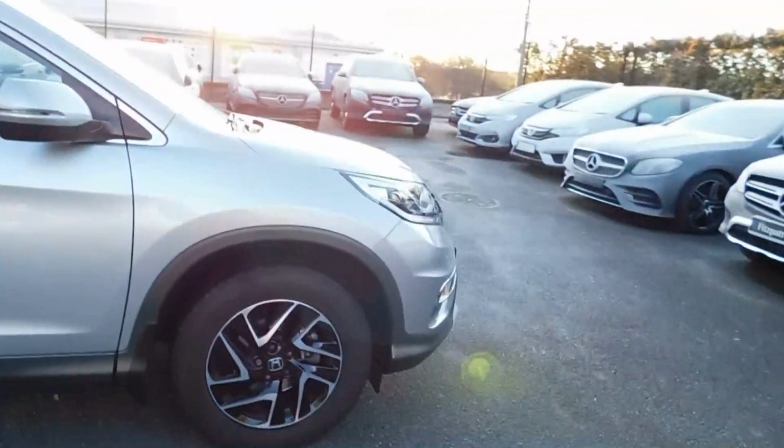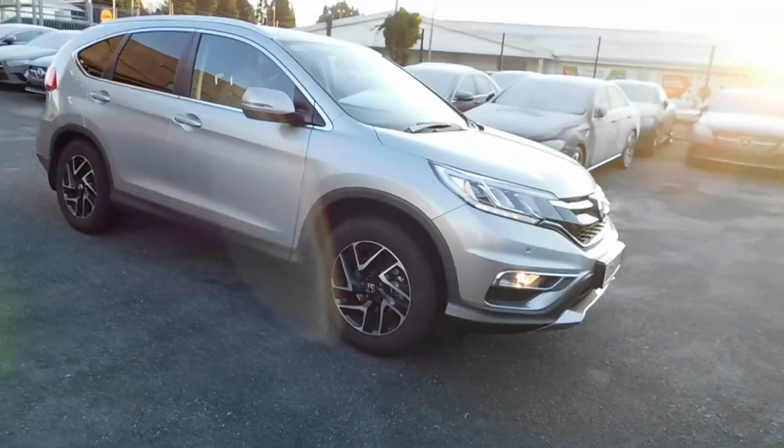I want to show you this car here, which is a Honda CRV, and I want to show it to you again because the batteries went dead last time I started to do the video. Anyway, this car is a 2017 Honda CRV. It is a 1.6 diesel ES model, and we actually know the car really well because we used to own it back in 2017. When this car was brand new, we actually had it as part of our own fleet.